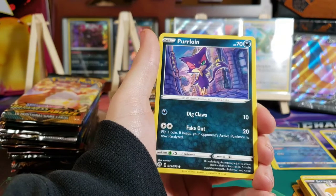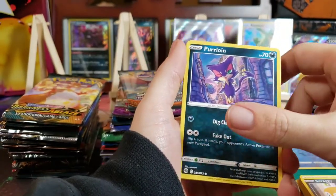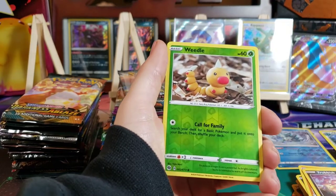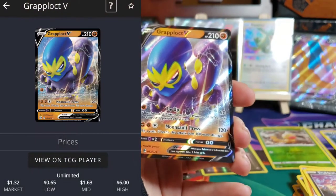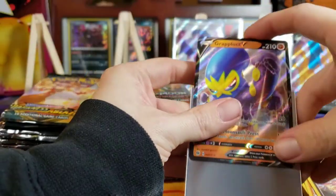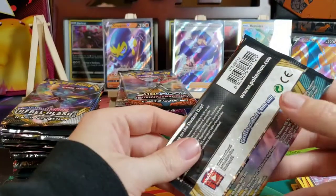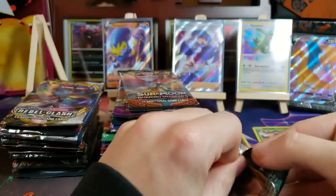It sounds so bad. His foreskin's falling off. Purloin, Machop, Nickit, Trubbish, the piece of trash, Reverse Weedle. And on the end is a Grapploct V. Regular V card, not full art. I don't know if I have the non-full art. I know I have at least two of the full art. So that's cool. Two for two, guys. Can we keep it going throughout the entire 36? Are we going to get something out of every pack? No, doubtful. All right, here's Darkness Ablaze.